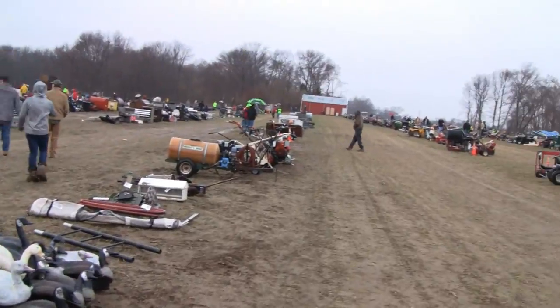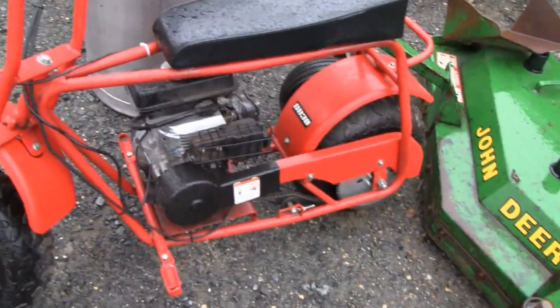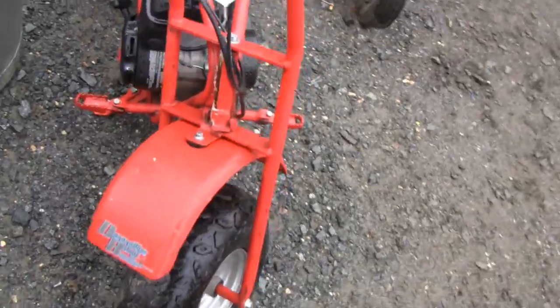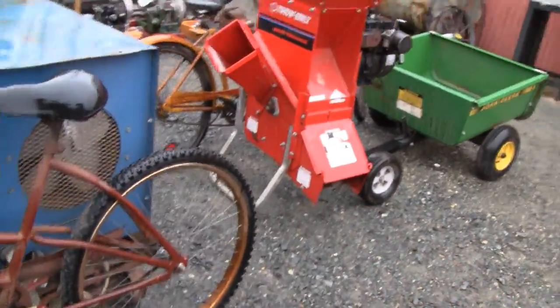I'm going to continue on. Look, there's another mini bike, a nice mini bike. You doodle buggers out there. I think that is a doodle bug, yeah. Pretty good shape.